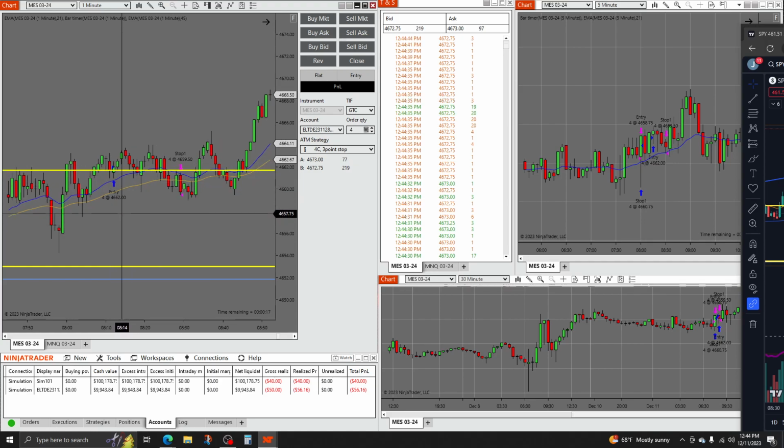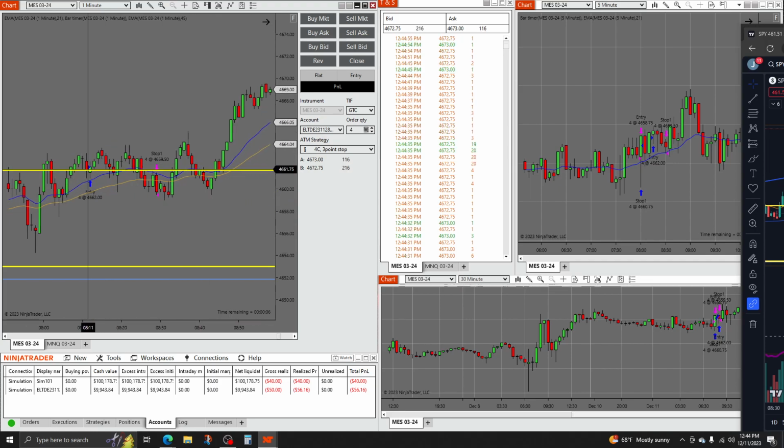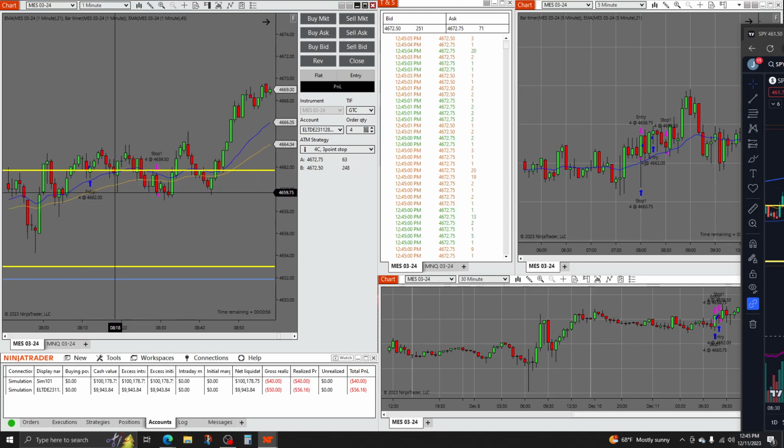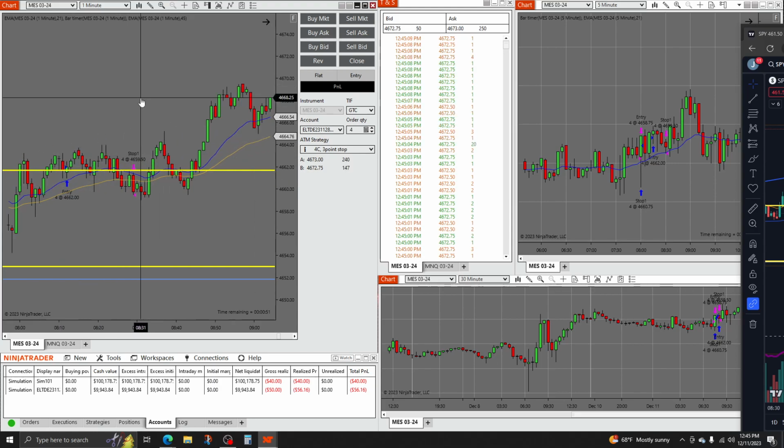And 3-point stop, so 46.62, so my stop was 46.59. So yeah, I entered in, kind of chopping for a little bit. I mean, it looked okay. We came up a couple points, but then we came down, and I think it was 3 ticks away from my stop. Yeah, three ticks away, but it came back up again just to chop some more before coming back down.